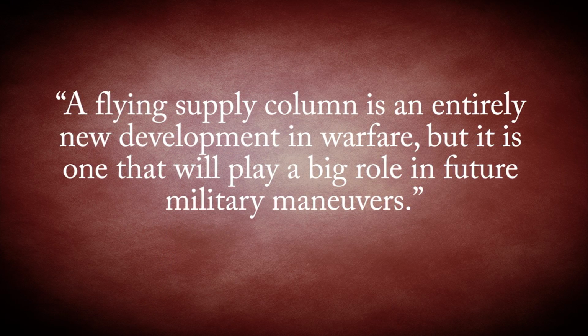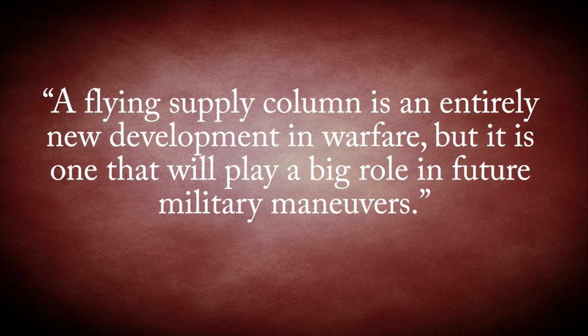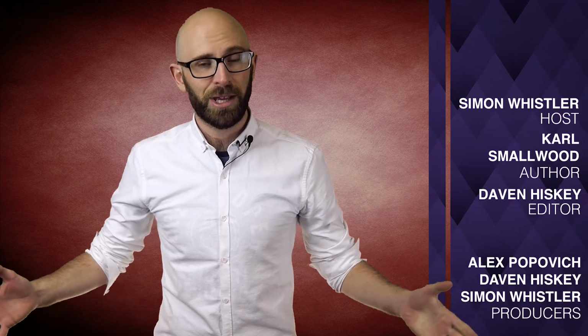As correctly predicted in the August 1938 edition of Click magazine concerning the innovative sheep airdrops, a flying supply column is an entirely new development in warfare, but it is one that will play a big role in future military maneuvers.